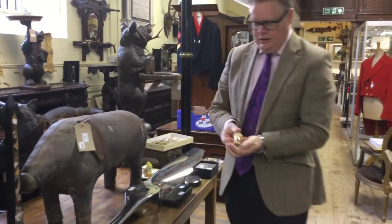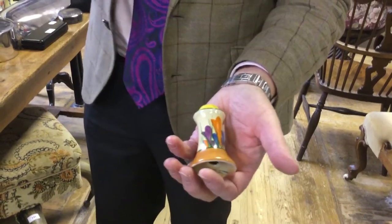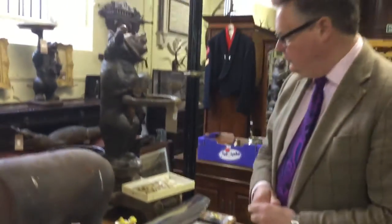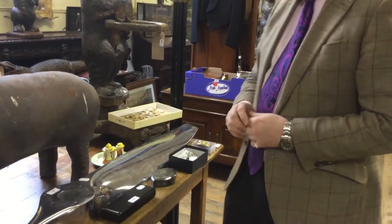Something like this needs no introduction really, should be easily identifiable for you, Clarice Cliff. Just a little crocus pattern, a little condiment set there with a couple of little plates. Not hugely valuable, it's not the rarest of patterns, it's not the most stylish of items, but you're still looking at a good £100 to £150 there.